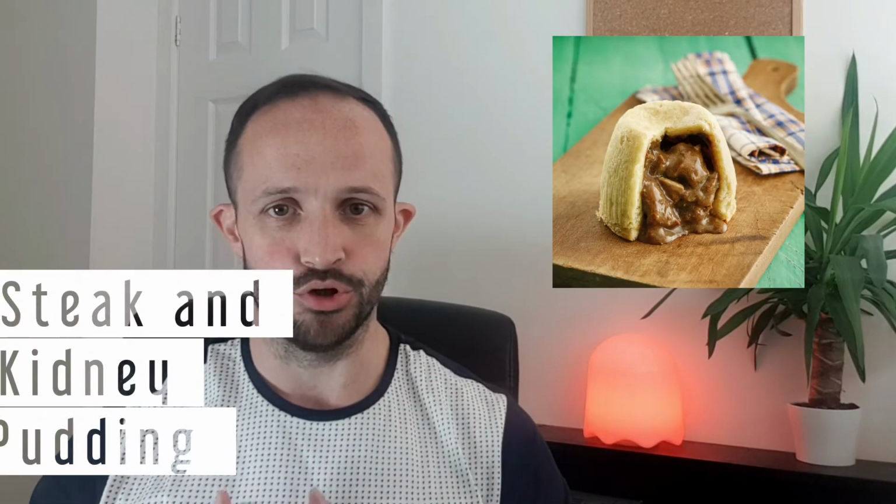So first off, we have a steak and kidney pudding. Now, steak and kidney pudding is a traditional British main course in which stewed beef steak and ox kidney is enclosed in a beef suet pastry, and it's slow steamed on a stove top.